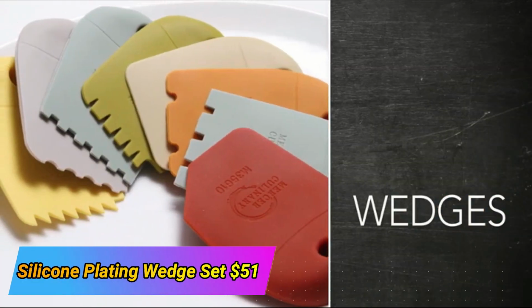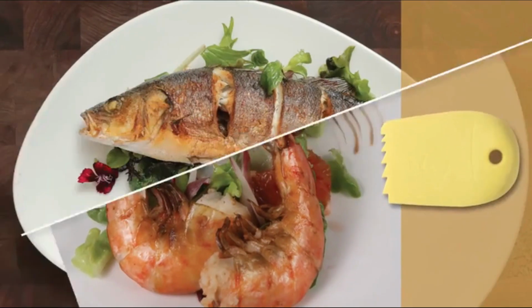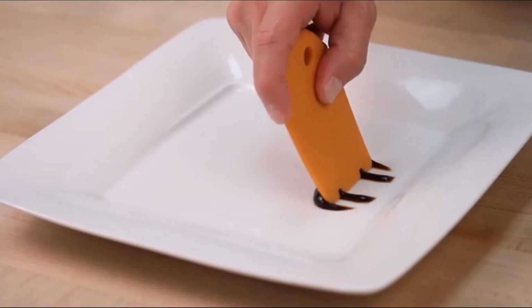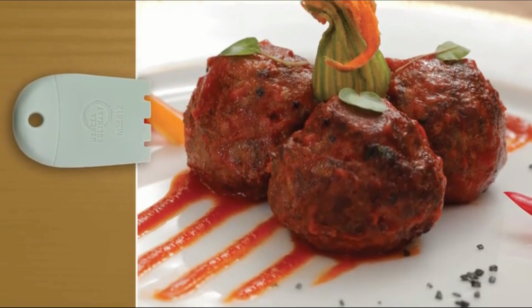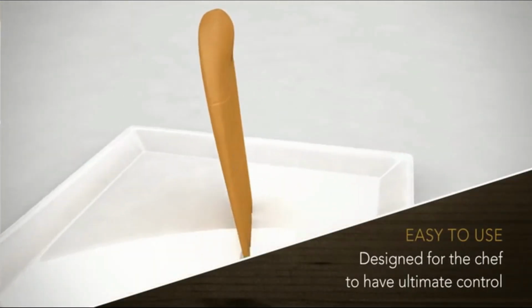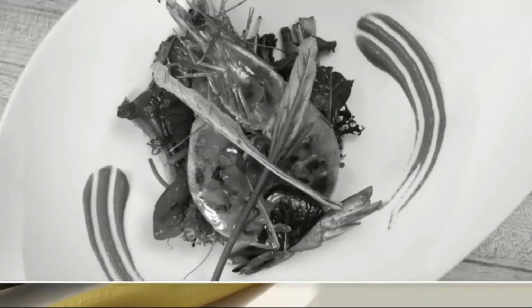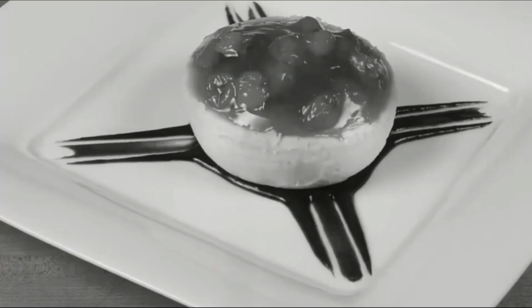Next, Plating Wedge Set. Enhance your presentation with this plating wedge set, crafted to bring professional flair to every dish. Ideal for both sweet and savory plates, these wedges add structure and style. The lightweight yet sturdy design is easy to use and clean. Perfect for chefs and food enthusiasts alike, it turns any dish into a visual masterpiece.